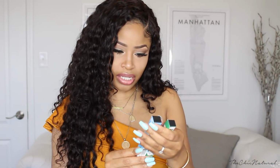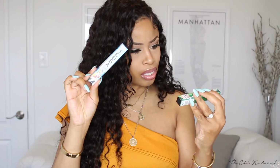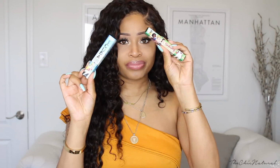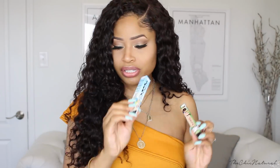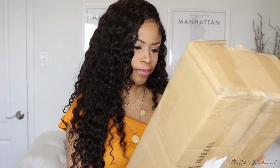And then they also sent, what is this? It says this is the Scuba water resistant black mascara. Got that, and then the Schwing black liquid eyeliner. You can never have enough mascara or black eyeliner. I use these things all the time. So yeah, this is what we got from the Balm. Next package. This one is from Urban Decay.